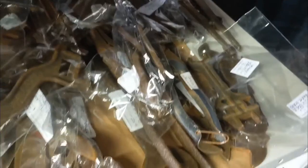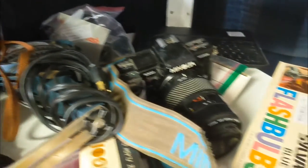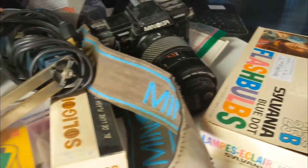This was taken just before their February sale, where they try to encourage all the booths, all the vendors, to put down a markdown on their product, on their items in the store.